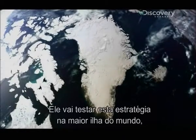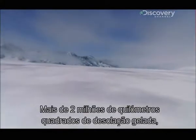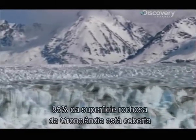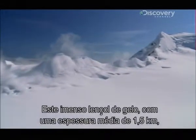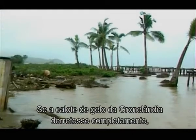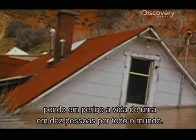He'll test his strategy on the world's biggest island, Greenland. More than 2 million square kilometers of frozen desolation, caught in the grip of global warming. 85% of Greenland's rocky surface is covered by an ice cap, 3 times the size of France. This immense sheet of ice, an average of 1.5 kilometers thick, is melting faster and faster every year. If Greenland's ice cap were to melt completely, oceans would rise 7 meters, threatening 1 person in 10 around the world.